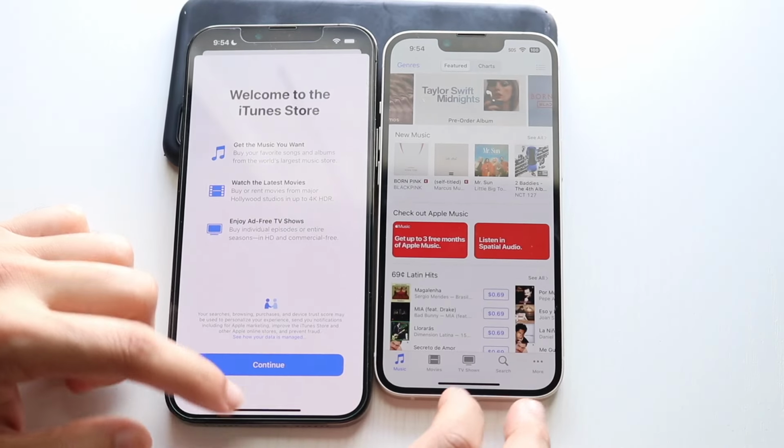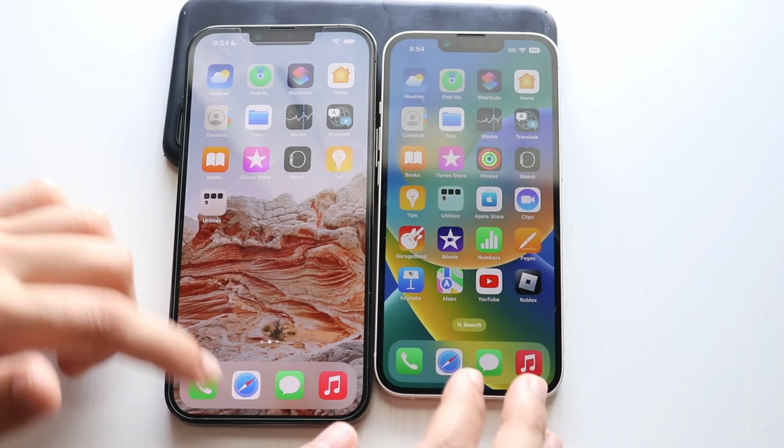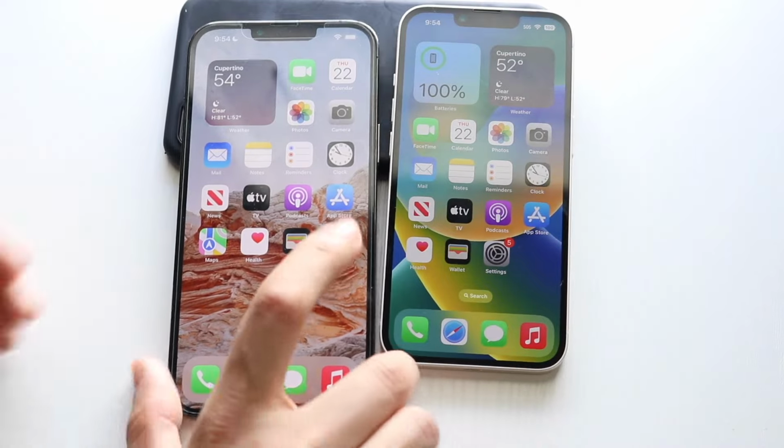But between everything else, you're going to be getting pretty much the same exact type of performance. These phones almost have the same exact internals when it comes down to it. So in terms of that, that kind of covers it up there.